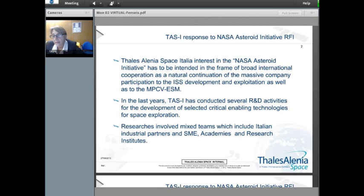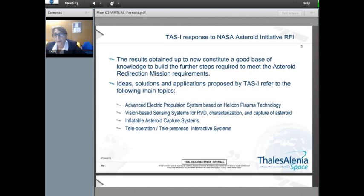In the last year we have conducted as TASI many research activities concerning some selected critical enabling technologies of space exploration. And so thanks to that, in the last year we could team with many other companies and also academies and research institutes in Italy, and now we can count on these mixed teams to perform research. The results we have obtained up to now are a good base to meet the requirements for the asteroid redirection mission.